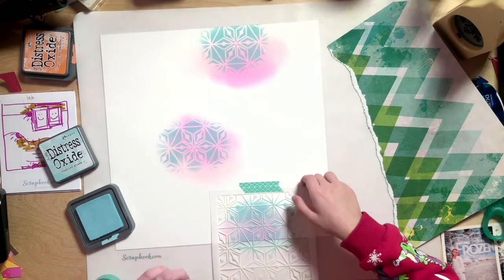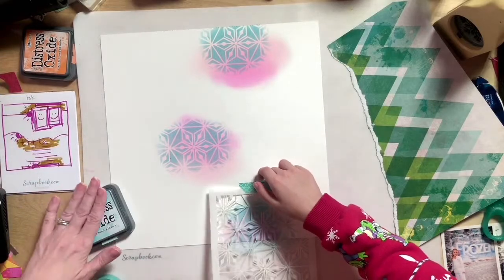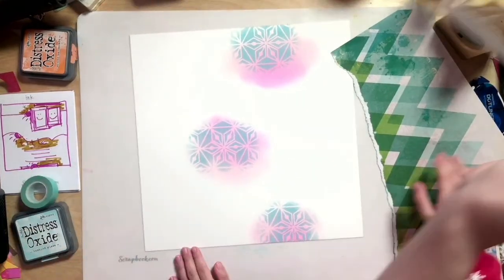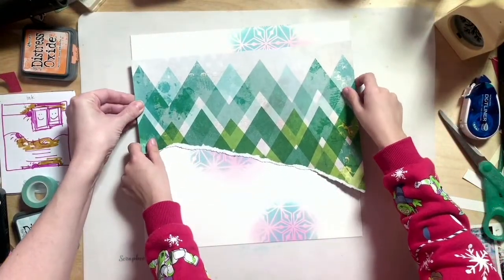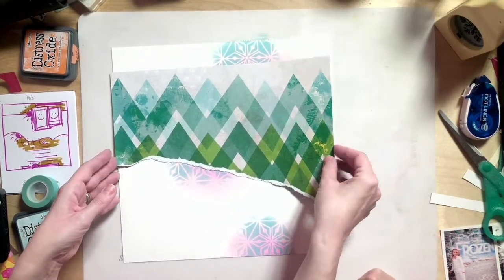Okay. Hold on. Big glass reveal. Woo-hoo. So here is our background all blended and booped and ready to go. And this is going to go across there. But you can't see much. Well, Mr. Critical. It's okay.